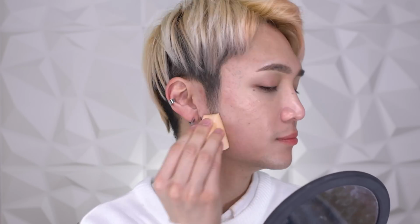But alone, the coverage is like a medium coverage, maybe pushing a little more towards the light side. And also because it is mostly natural origin products and more of a skincare product, I am a little bit more lenient in terms of coverage. If it's going to be 99% skincare, I'm not going to expect it to be full on Cover FX Custom Cover Drops coverage.